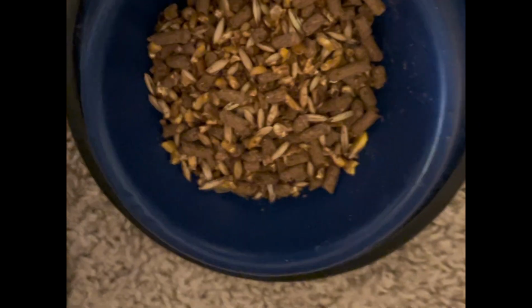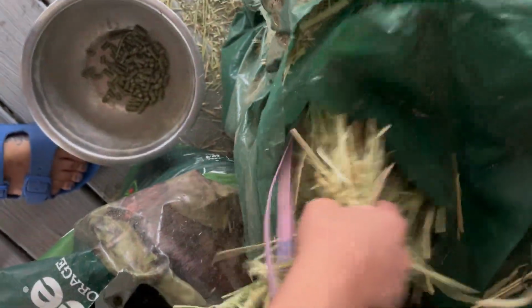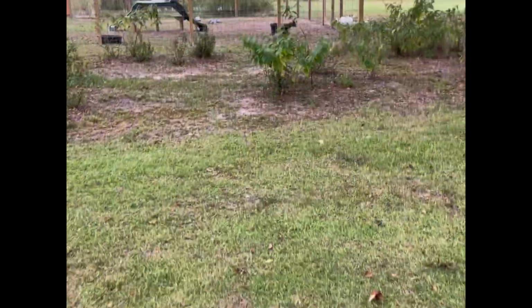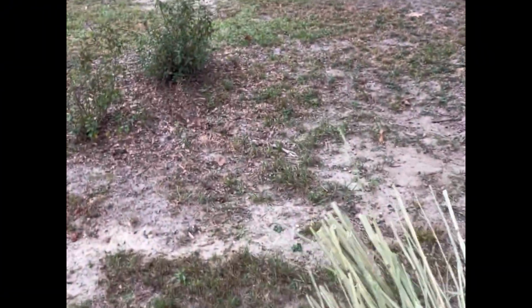Next, we're going to go outside and feed the goats. They will each get a half a scoop of sweet feed, and then they're going to get a handful of these alfalfa pellets. I only feed these to the goats and not just alfalfa hay because our little animals can't eat that. So instead, I do that for them, and then I will add in both Timothy and orchard grass hay. Now, this next part is pretty self-explanatory, just feeding out the goats, so I'm just going to let you guys sit back and enjoy.